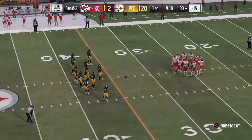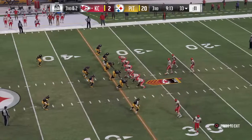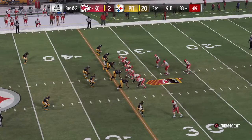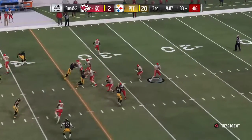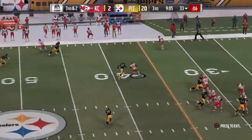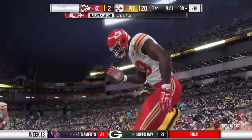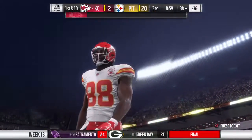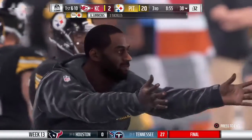The Chiefs on 3rd down. They're struggling, 0 for 6 thus far. Here it's 3rd and 2. Quickly here, and that's complete. And he's going to have the first down at about the 38. 5 yards on the play there, as the drive will continue.